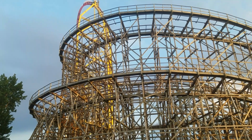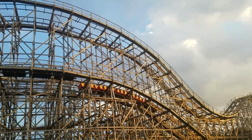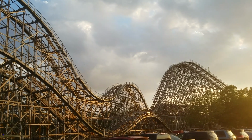I don't know if we'll get to experience that or not, because it seems like when we've gone the last couple of times, they've either only been running one train or none. And so that kind of scares me for the future of Gemini. But it is a fun, older coaster that I like. I like Gemini. At number 8, I have Magnum XL 200.